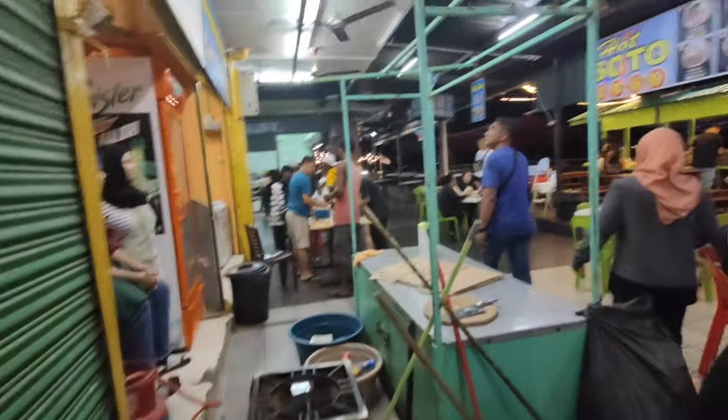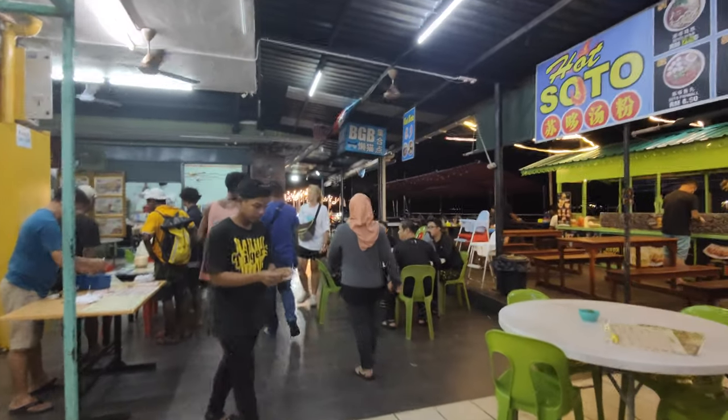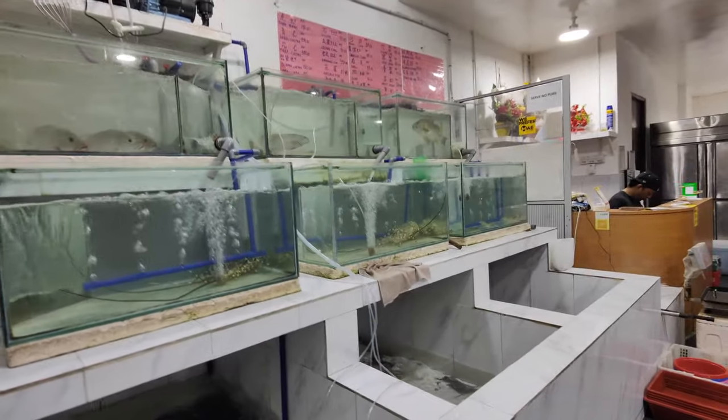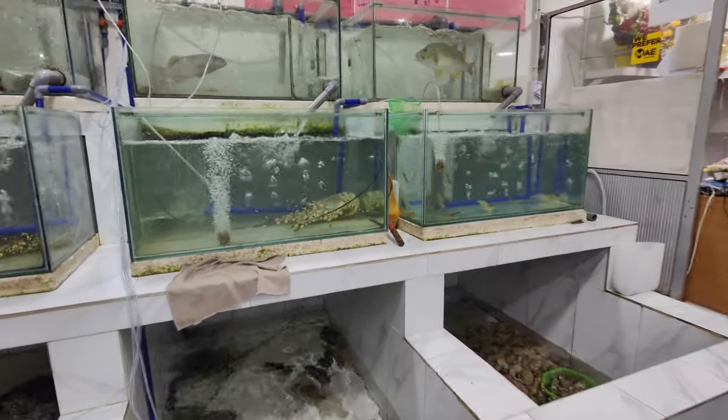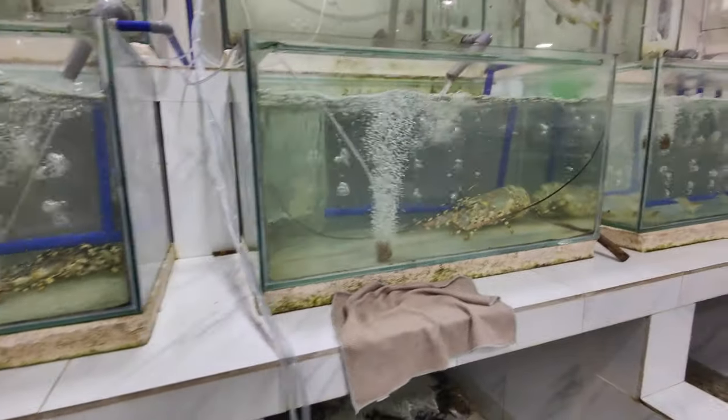This place is quite famous for all of its seafood, so there's quite a lot of lobsters, crabs, that kind of thing. We've settled on this restaurant, so there's a lot of seafood here. There's a bunch of lobsters around here. And crabs.